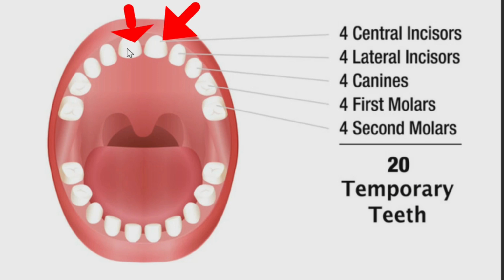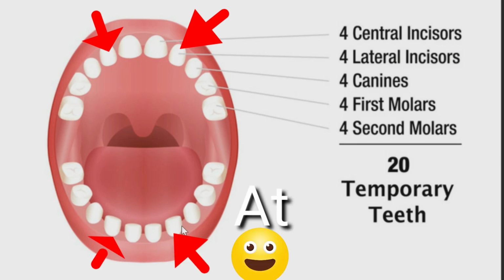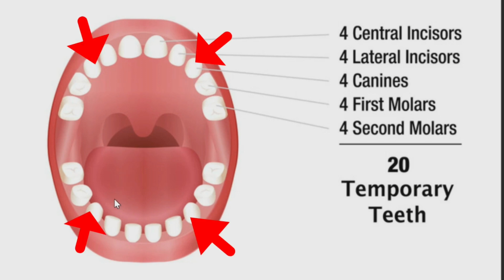You can see that the first two are the incisors. They are the top incisors. These are the bottom two incisors. Now the two teeth that you see on either side of the incisors, they are called lateral incisors. So they are 2 on top and 2 on bottom. Now these pointed ones, as explained to you earlier, these are called canines. So 2 on top and 2 on bottom.